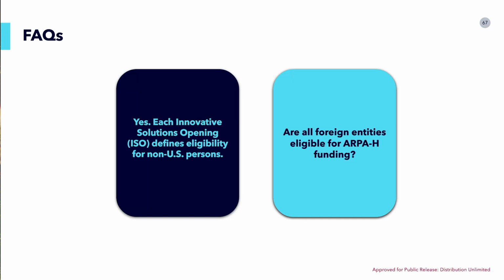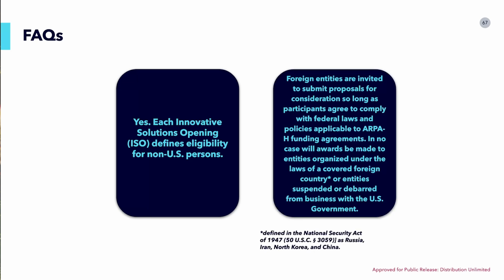Are all foreign entities eligible for ARPA-H funding? The short answer is no, not all. Again, check eligibility in the ISO, but in short, foreign entities are invited to submit proposals for consideration so long as the proposers or the participants agree to comply with federal laws and policies applicable to ARPA-H funding agreements. In no case will awards be made to entities organized under the laws of a covered foreign country, which is defined in our National Security Act as the People's Republic of China, Russia, North Korea, and Iran, or entities that have been suspended or debarred from business with the U.S. government.